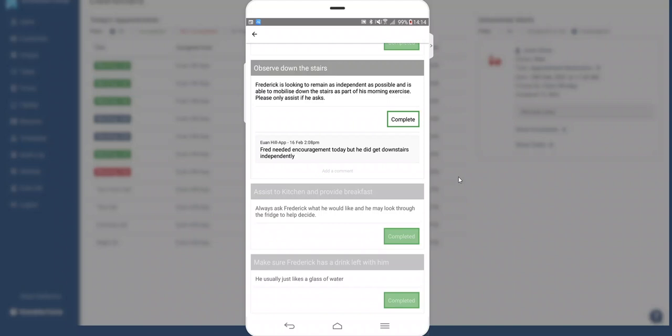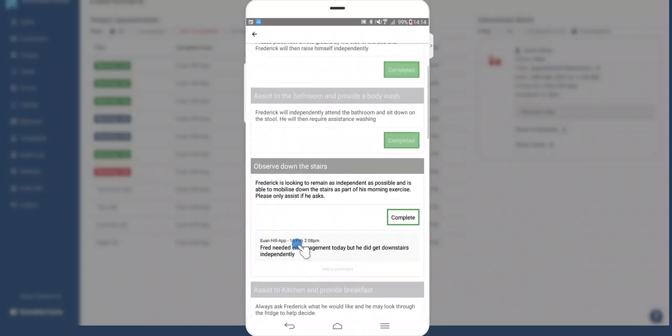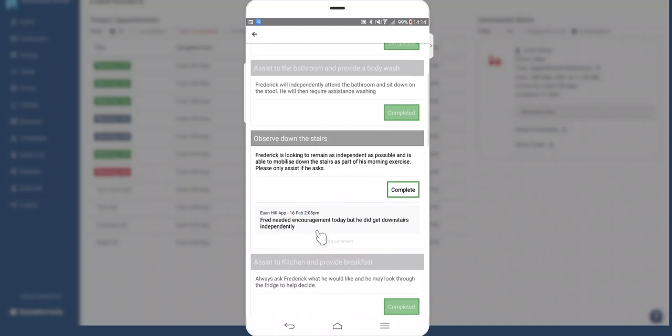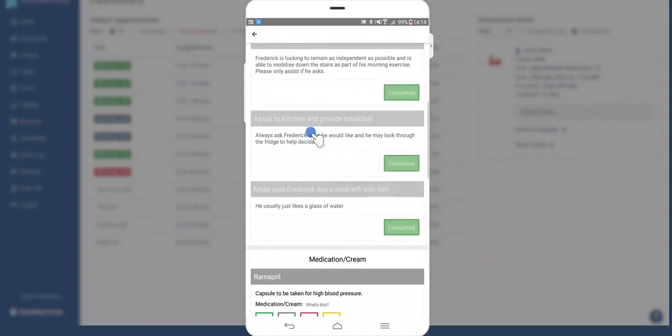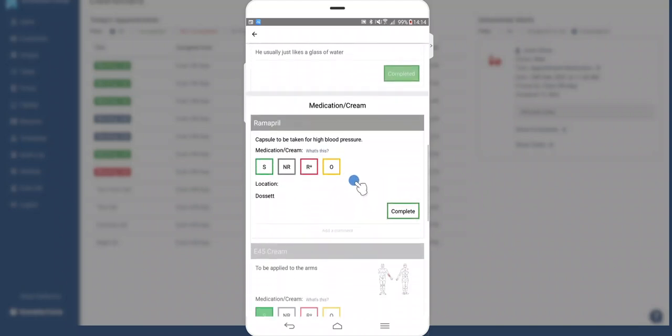And it means that your notes aren't trapped there in the home in a book, or traveling around with you in a notepad. It's exactly where it needs to be, against that visit, and can be accessed in real time in the office. It's really easy to do. In my example, I've already pre-filled in some information here. I've just left a comment on observed down the stairs. I'm just going to complete that, and then we're going to come to the MAR chart.